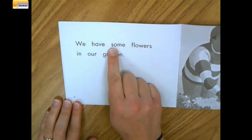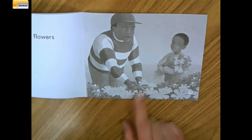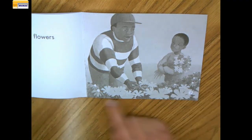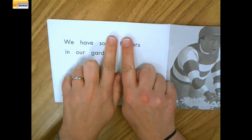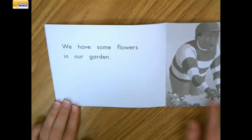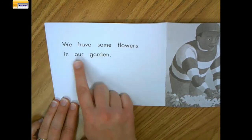We have some... well, when I look at the garden, this garden is different now. He's cutting something with scissors. These are daisies. Let's use our sound power. Here's my tricky word, and here's the first letter. What's the sound that this letter makes? That's right. It's F. It makes the F sound. Does that help you figure out what word this is? Flowers. We have some flowers in our garden.